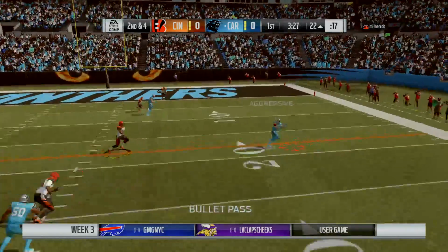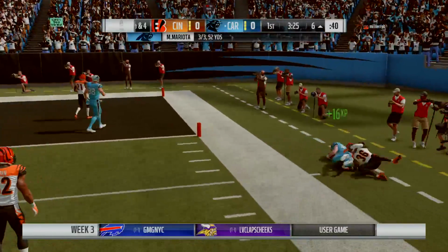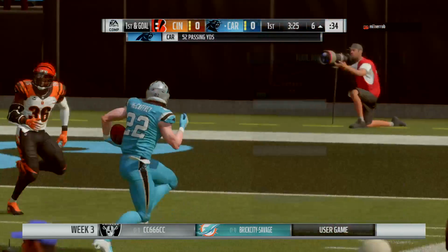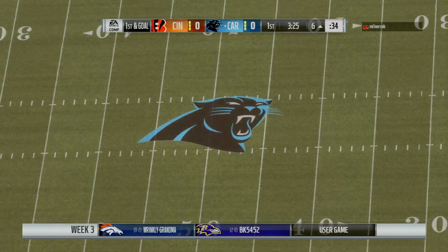Mariota now on 2nd down. He'll drop it off to McCaffrey. That one goes for 16 yards. It sets him up 1st and goal. His passing's been on point on this drive, hasn't it? Been very accurate, gotten the ball downfield, gained nice chunks of yardage.